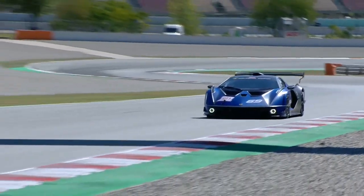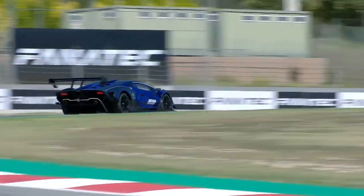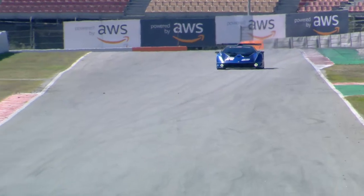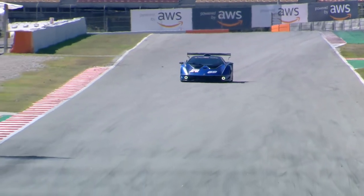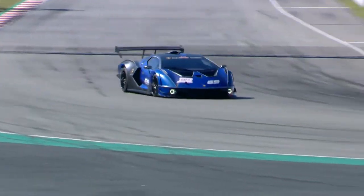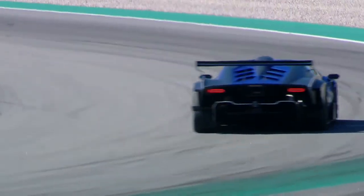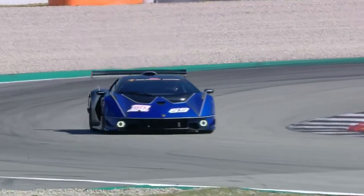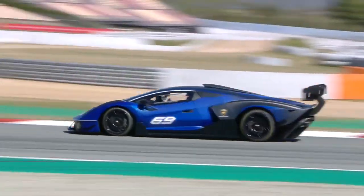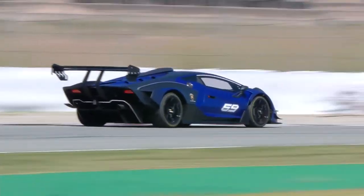Track time of the day for the GT1 Sports Club, the second time of the year that the cars have joined around the Fanatec GT World Challenge Europe powered by AWS, and the likes of Pagani, McLaren, Lamborghini and Porsche all represented out on track. And the first thing that strikes one about all of this is just the symphonic noise. Let's just eavesdrop for a little while as you look at the Lamborghini SCV12 out on track.